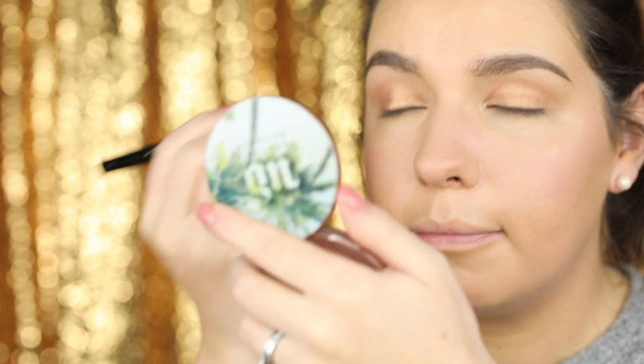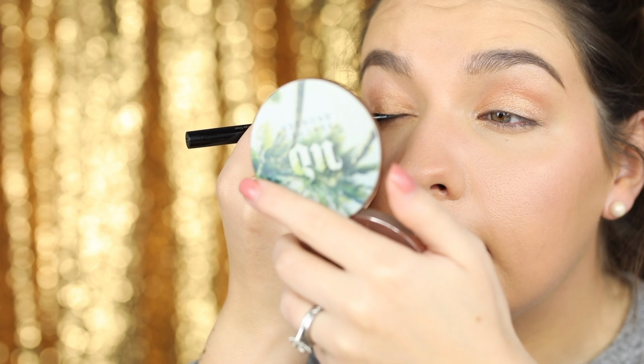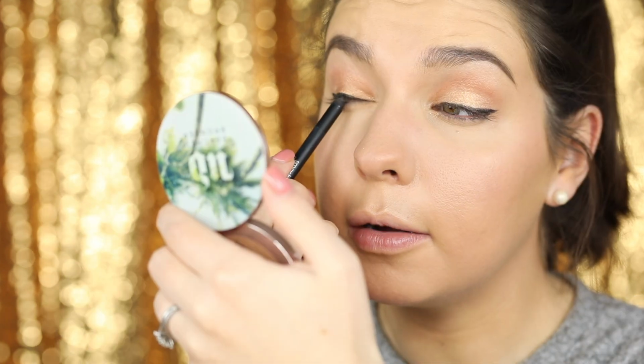For eyeliner, I am using the Stila Stay All Day Waterproof Liquid Eyeliner lately, and I really, really like it because in the wintertime my liner always ends up bleeding because my eyes water so much. This hasn't really done that so bad. So I'll just do a simple winged liner. And then I always like to fill in the upper waterline because once I curl my lashes, I feel like you can see that. And that's with the Smashbox Always On Gel Liner in Fishnet.